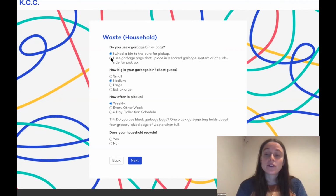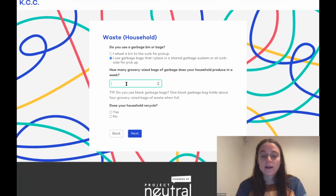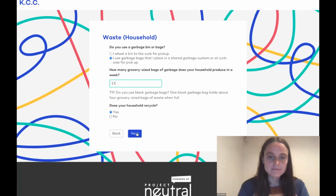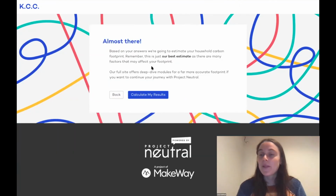So then if you are like me and you live in an apartment building, you may more likely use garbage bags. And so just think of how many garbage bags a week you might use and fill that out. And then when you think about this, visualize one black garbage bag holds about 4 grocery-sized bags of waste when it's full. And then finally, whether you recycle. So now that we have all that information, we can get to the fun part and see our carbon footprint and get the results.